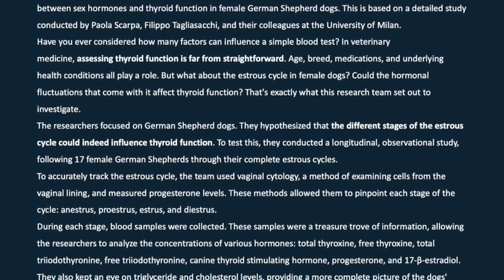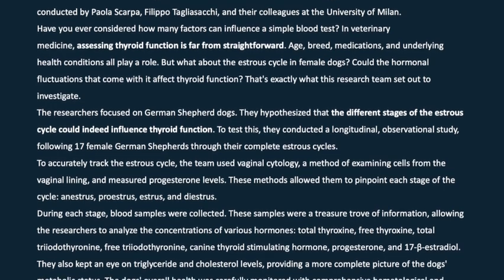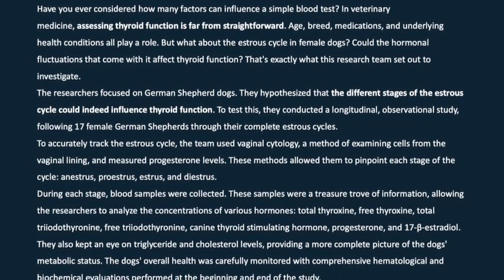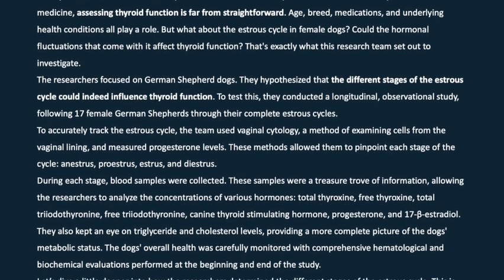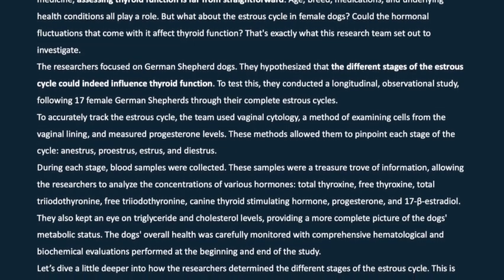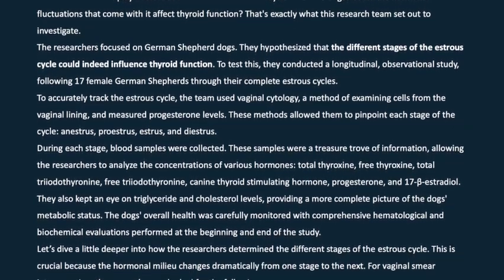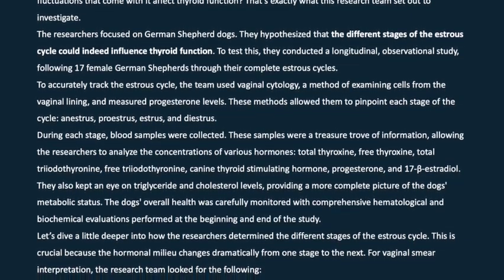The researchers focused on German Shepherd dogs. They hypothesized that the different stages of the estrous cycle could indeed influence thyroid function. To test this, they conducted a longitudinal, observational study following 17 female German Shepherds through their complete estrous cycles. To accurately track the estrous cycle, the team used vaginal cytology, a method of examining cells from the vaginal lining, and measured progesterone levels. These methods allowed them to pinpoint each stage of the cycle: Anestrus, Proestrus, Estrus, and Diestrus.